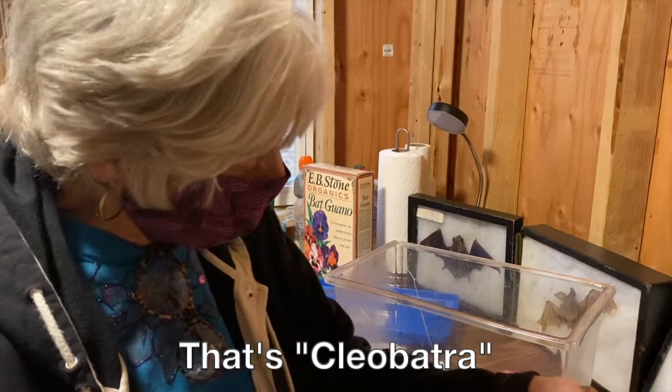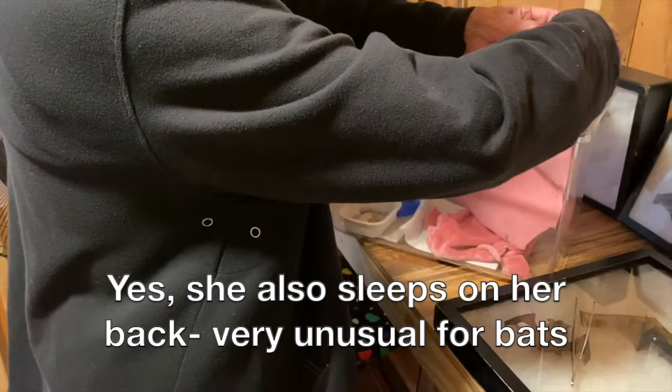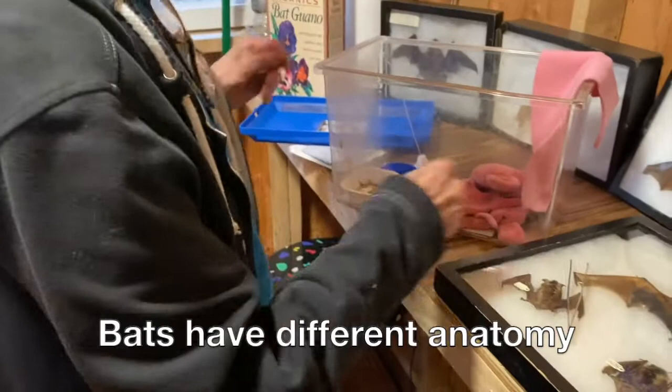Oh my gosh. Okay, so that's Cleo Bat. Does she hang upside down too and everything? Yes. Oh yeah. In fact, she sleeps on her back, and that's an unusual thing for bats. But you see, with bats, they have a different anatomy.